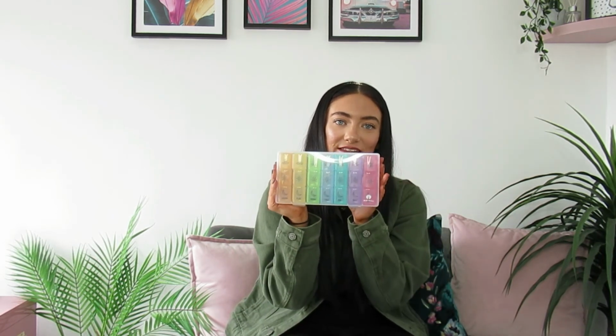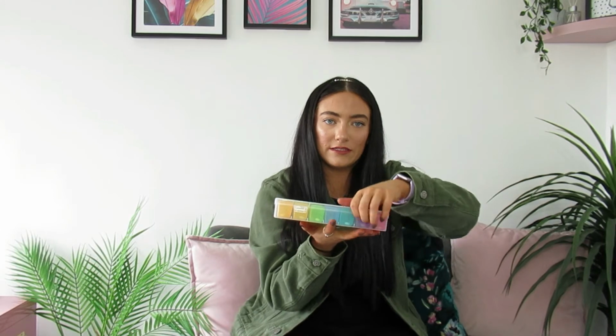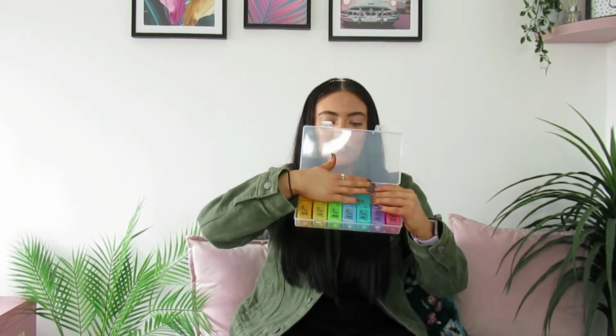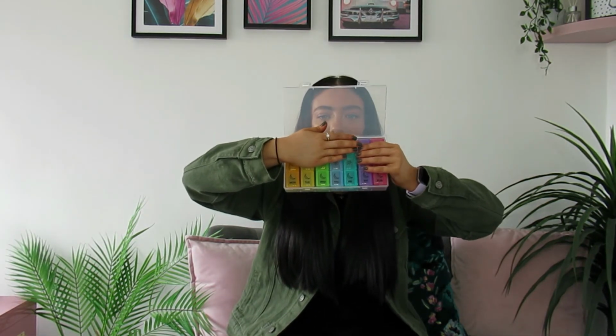So I should have really shown this when I was talking about the tablets, but this is what I keep my tablets in. It's a tablet holder basically. This is from Amazon and it was £10 I think. If I can find it, I'll link it below. So it comes in this tray box, and you flip it open, and then you have all your individual days.